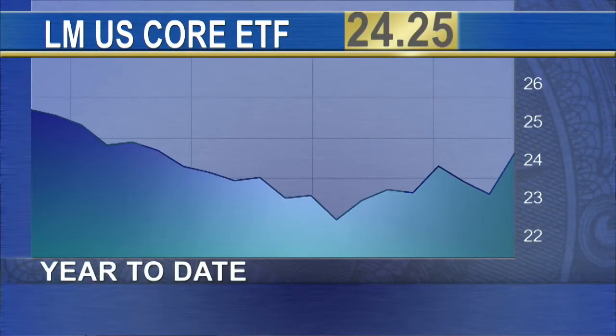Mike LaBella, Legg Mason launched 4 new ETFs in December, so let's check in on them. Starting off with the U.S. Diversified Core ETF. This is the UDBI.